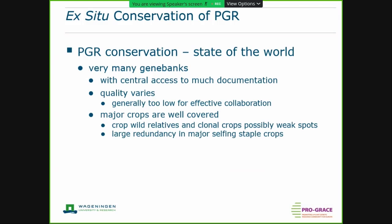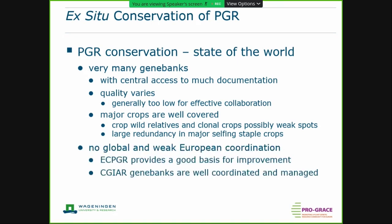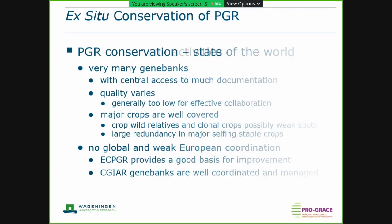If we look at the global system, we see very many gene banks. We see a nice centralized documentation system, but the quality varies, and generally it's too low for effective collaboration. In previous sessions, we already discussed this. I think we can say that the major crops are pretty well covered. Crop wild relatives and clonal crops are weak spots. And there's a large redundancy in the major self-feeding staple crops. Rice, wheat, barley, everything is the same everywhere, but they're cheap to maintain.